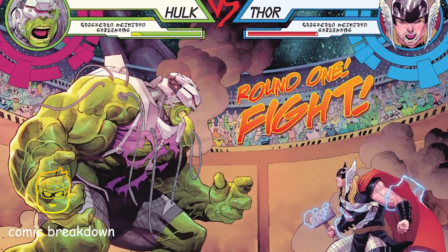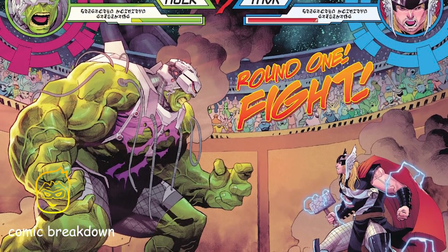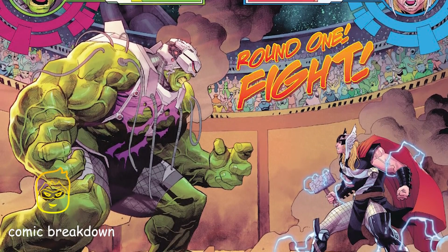Thor not wanting any of the locals on this planet to end up dead because of their fight. We see the two of them transported, and Sif is able to send them to the Black Hand of God. This is the arena of all arenas, built from the very severed hand of a celestial. This is where the greatest and most gruesome tournaments are held. This is a place where you find eternal glory.